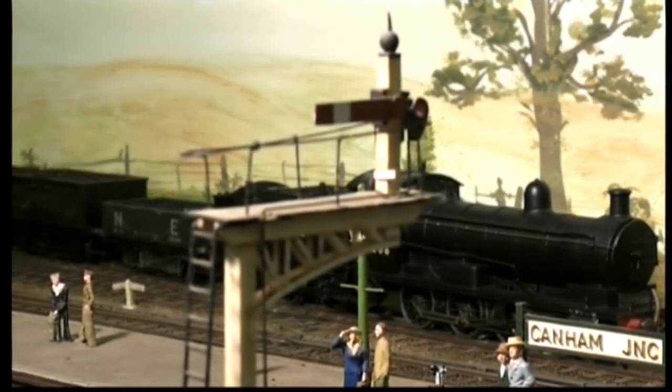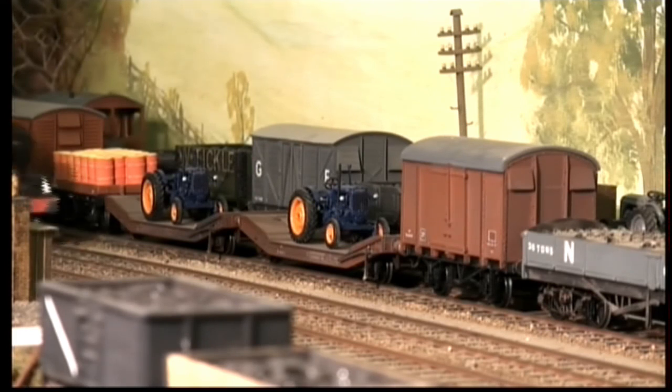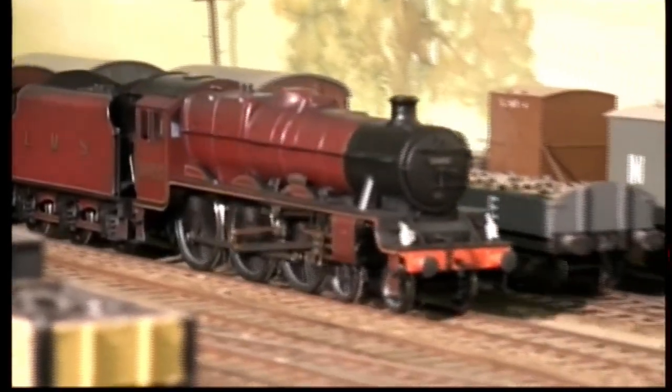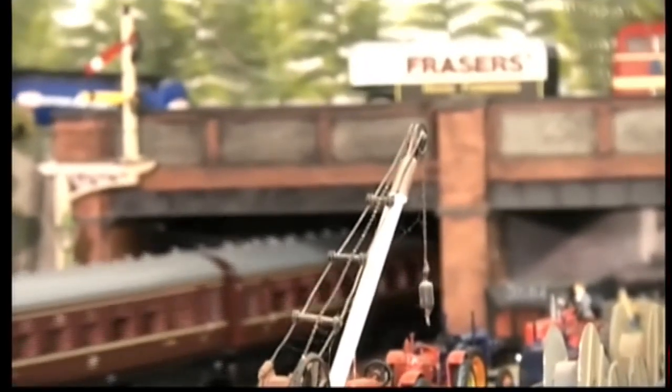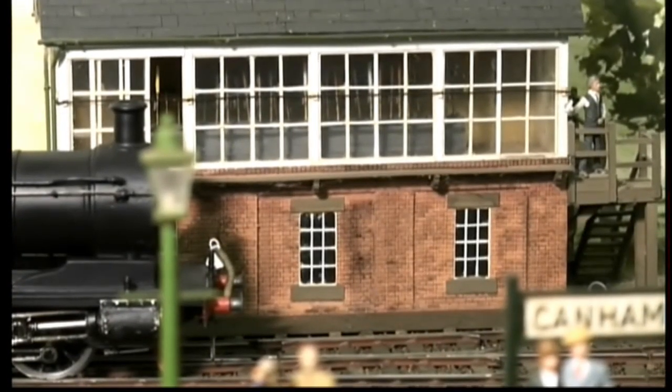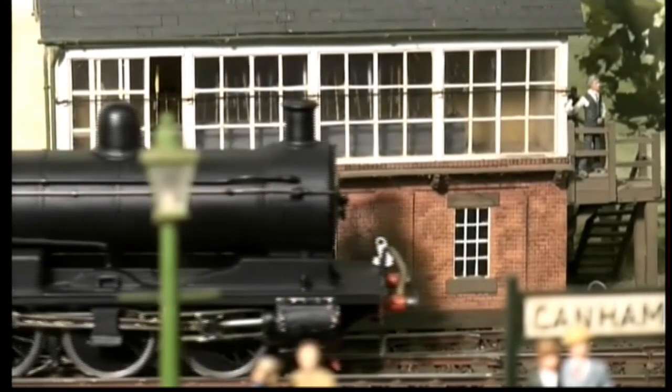All is safely in the siding. Now we're waiting for the Jubilee. Slowing down for the junction. And heading on through south to Bath. Now the signalman has come out of his box and he's just waved to the Q5 to draw off slowly all the way to Bath.